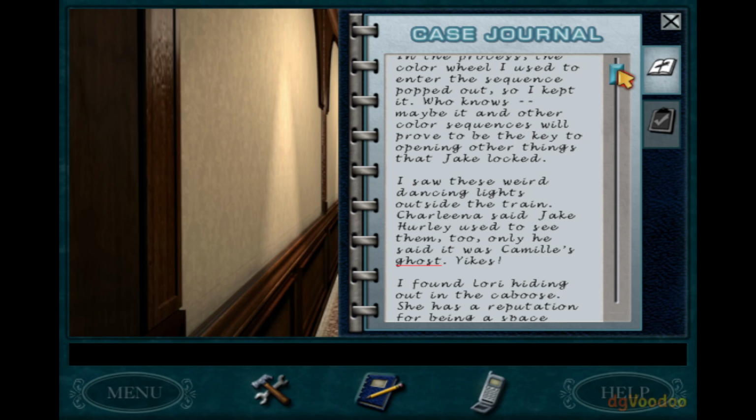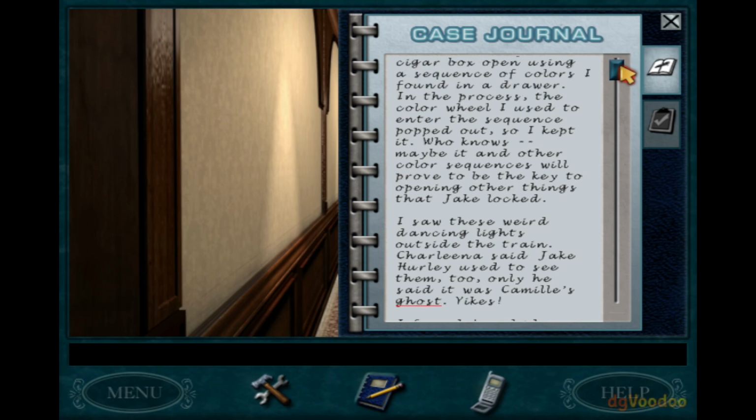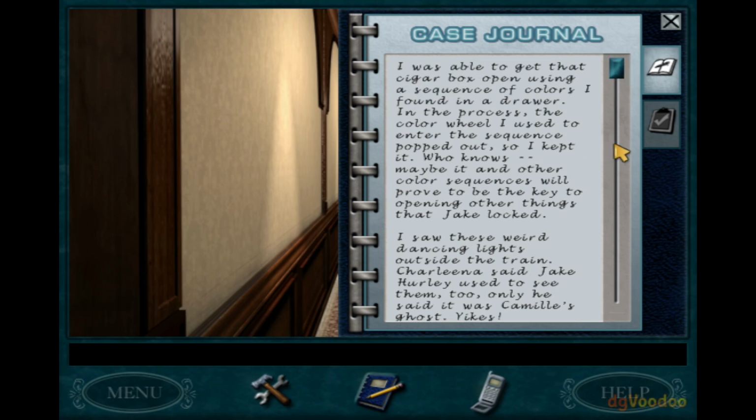I saw these weird dancing lights outside the train. Charlena said Jake Hurley used to see them too, only he said it was Camille's ghost. Yikes. I was able to get that cigar box open using a sequence of colors I found in a drawer. In the process, the color wheel I used to enter the sequence popped out, so I kept it. Who knows, maybe it and other color sequences will prove to be the key to opening other things that Jake locked.